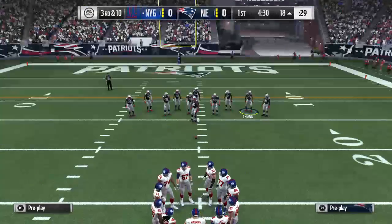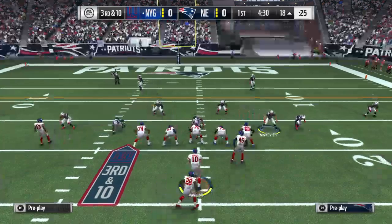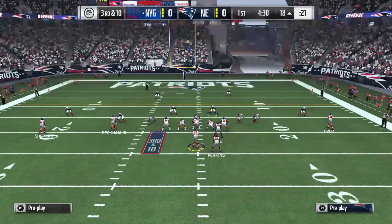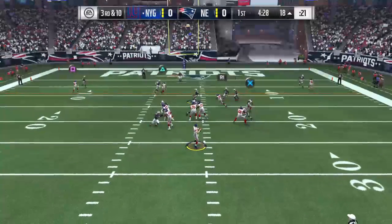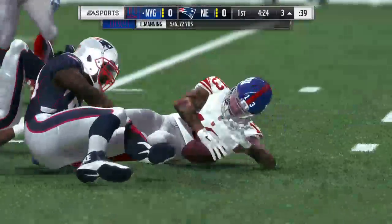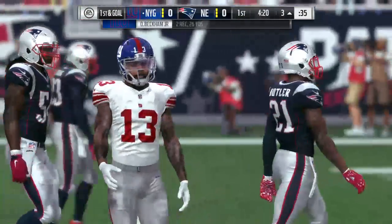And the offense looking to pick up the first down after the second down incompletion. So a 3rd and 10, and defensively a dime look, 6 DBs. Throwing is Manning on third down. He finds Beckham complete. It's a really nice 15-yard pickup, and now it's 1st and goal.